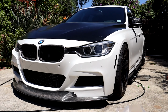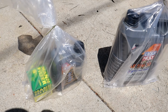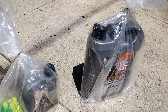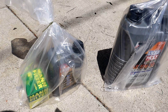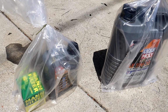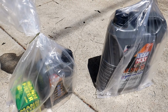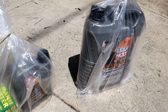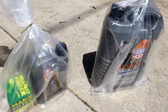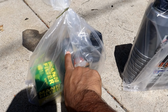So I completed the oil change, as you guys saw. And you also saw I repackaged the old oil in the new containers that had the new oil. From what I can tell, FCP Euro is pretty picky and strict on how you ship the oil back. They want it inside the bag. So this is the bag that the new oil came in, along with that bag. So I just reused those bags and reused the new containers.